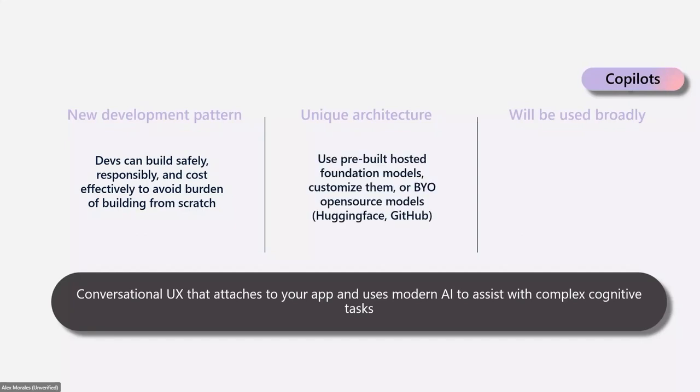The architecture: use pre-built hosted foundational models, customize them, or bring your own, like in Hugging Face, GitHub, a new open source model. It will be used broadly, it can assist with security, search, productivity, operations. It can be industry specific. That's kind of what we are looking forward to.